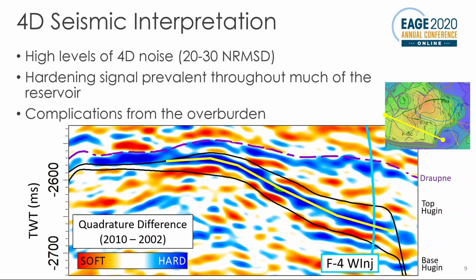It is relatively continuous, but without the top and base surfaces of the reservoir to guide the eye, it's not always readily obvious. 4D noise beyond the reservoir, both above and below, is quite strong, and we note the especially strong continuous response here of the Draupner where no reservoir production has occurred. The signal clearly impacts the reservoir over the crest of the field, where onlap and erosion occur.